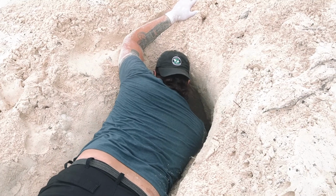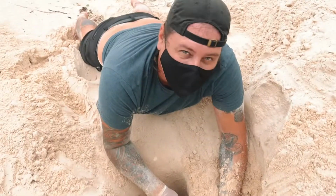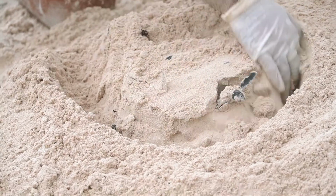And Aaron's doing all the hard work. Look at him go. Just means when I do save one, it's that much more rewarding. Yeah. We pulled 103 eggs out of that nest, so that's a fantastic sign. Looks like pretty much every one of them hatched, and we only pulled 2 live ones out of there, so we saved 2.